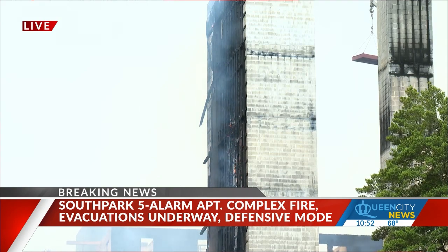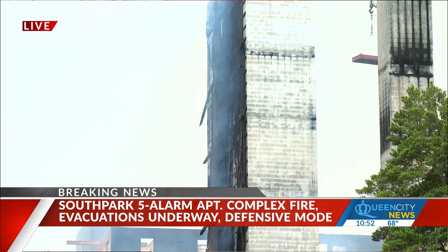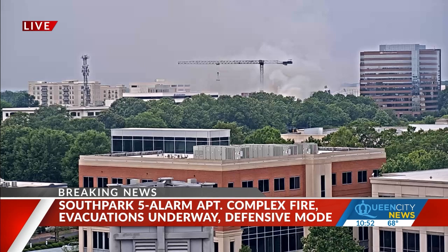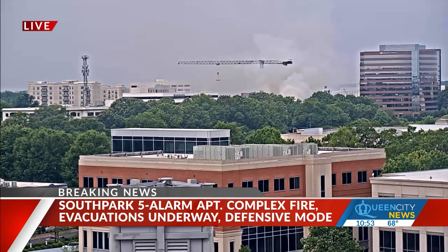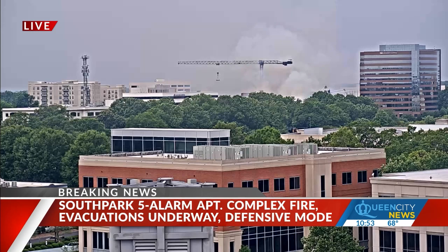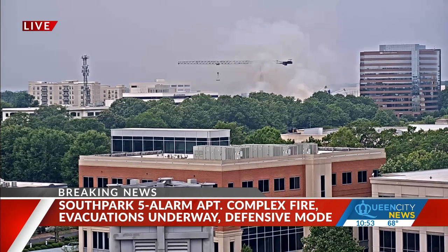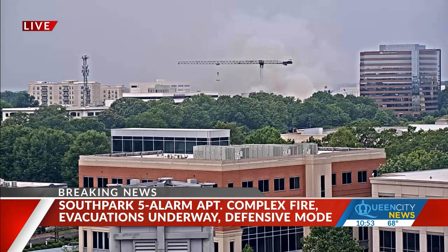As we heard Robin mention earlier, communications in the area are tough right now. In fact, there's a public service announcement, an alert that went out alerting everybody of what was going on, but also asking no one to call 911 unless it is an absolute emergency, because we've got fire crews from across the city converging on South Park because this is a 5-alarm apartment fire that was under construction.